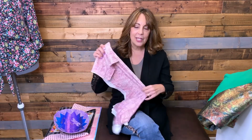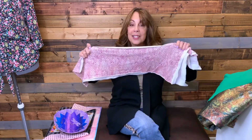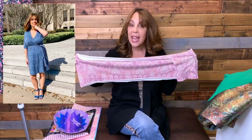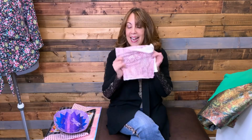I also have to mention, after I was saying last week how I hate snake prints, look at what I had in my stash. It's a snake print. I don't even remember buying it. Obviously I liked snake print when I bought it. I am making another Cashmerette Appleton wrap dress.